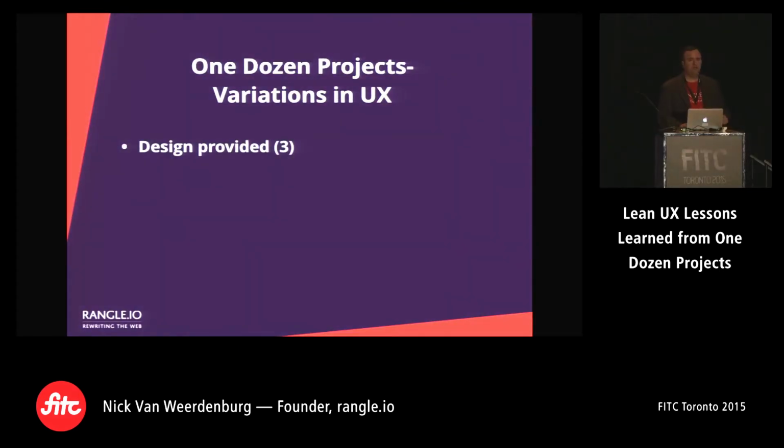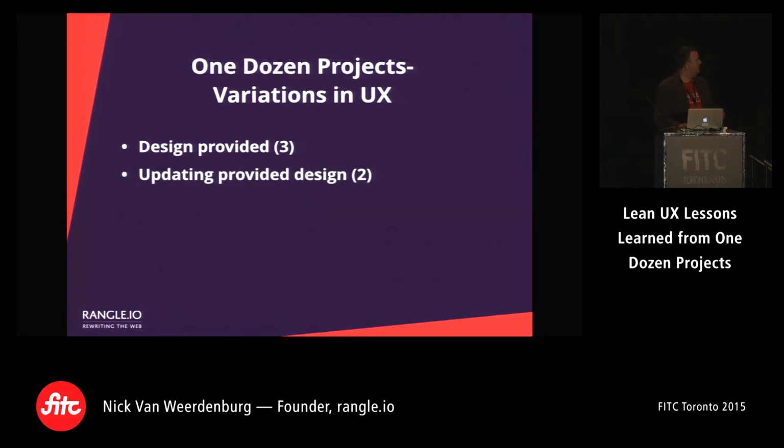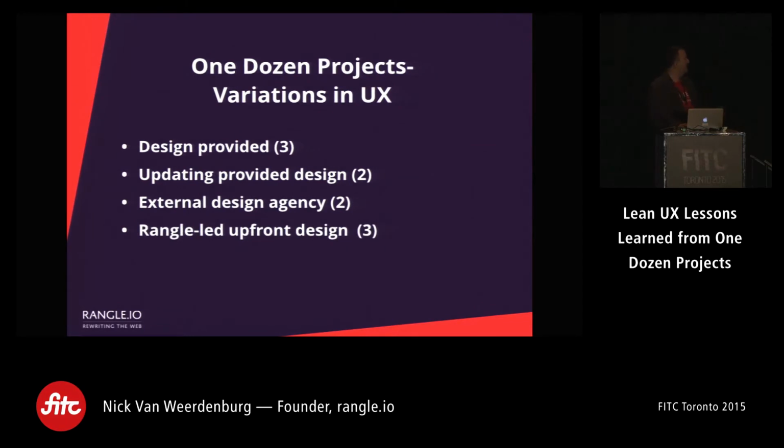And there's been a lot of variations in how we've gone about building out user experiences in those projects. So for putting together this deck and looking at our processes and what we've learned, I looked at 3 where we had the design provided, 2 where we were updating the provided design, 2 where we worked with an external design agency, and then Wrangle-led upfront design, 3 other projects.